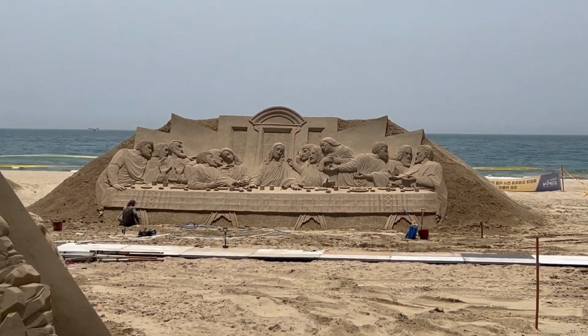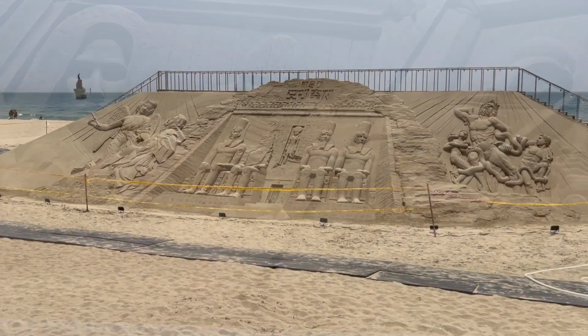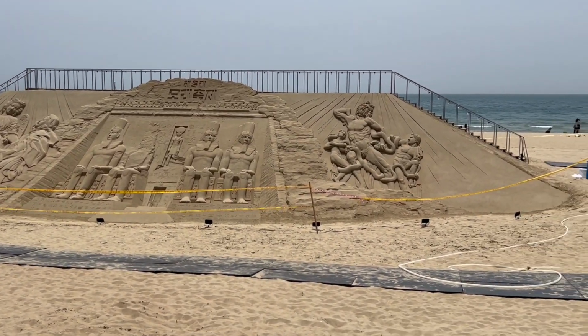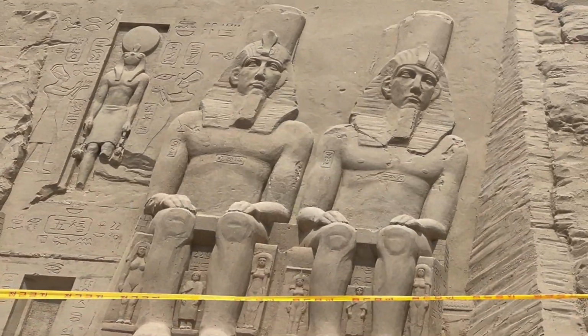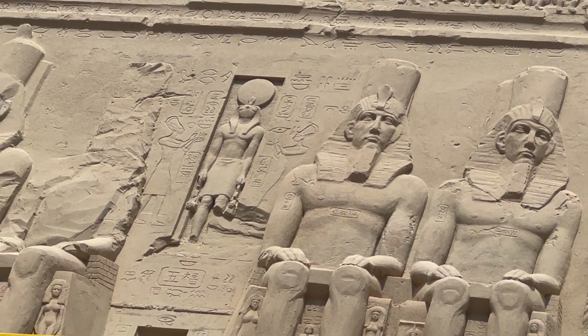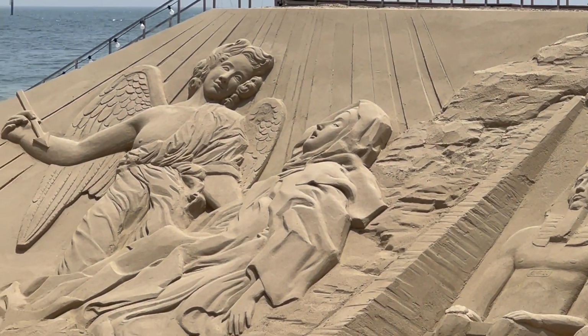I know one of the sculptors said that the theme was the Renaissance period, but I noticed that there were very different kinds of artworks here. Contemporary Star Wars, and then all of a sudden back to Egyptian. So it was a very interesting variety of artwork and sculptures. I really enjoyed it.